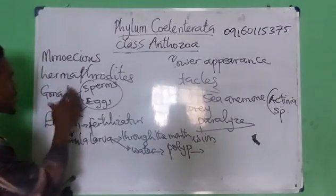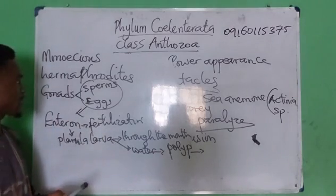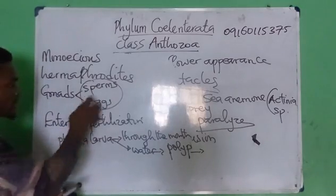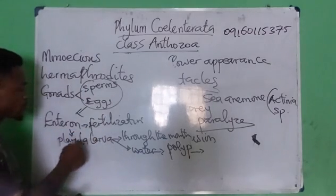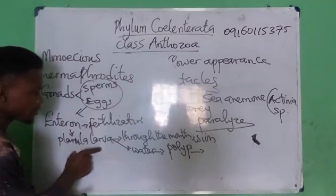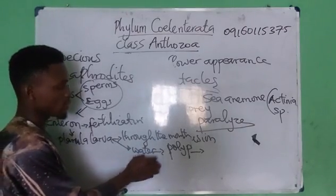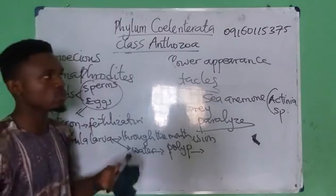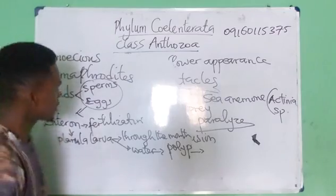I'll take it again. I said these organisms are hermaphrodites, or you say they are bisexual, or they are monoecious. All right, their gonads produce sperms and eggs, which are shed in the enteron. Inside the enteron, fertilization occurs to produce what? The planula larva. This larva, which is formed, passes through the mouth into the water. As soon as it gets to the water, a polyp develops. This polyp goes to the bottom of the water and forms into another organism. So please take note of that.